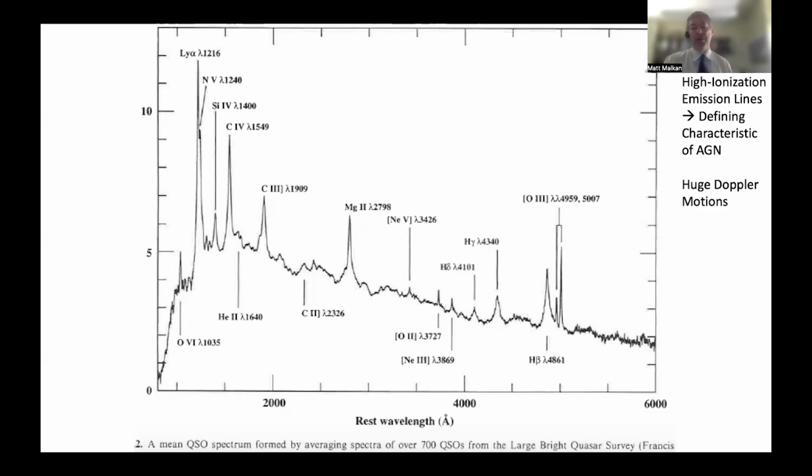Looks like GM over R here must be, let's see, the square root of that, must be several percent the speed of light here. Meaning that this highly ionized gas is actually showing us what the conditions are relatively close to a giant black hole. Maybe they're orbiting around a giant black hole.